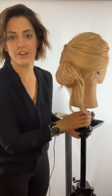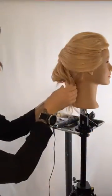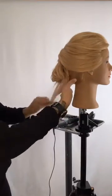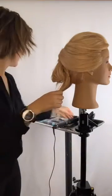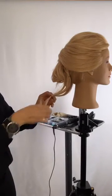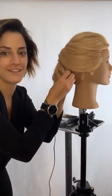Okay, so there's my little base here. So I've got that nice bun here. I'll probably start pulling it apart in a second. But now what to do with all these little tendrils down here. So I'm going to give them a little bit of hairspray again, comb through them. Again, I'm going to put a pin on the bottom of the hair, and I'm going to tuck them up into my bun.